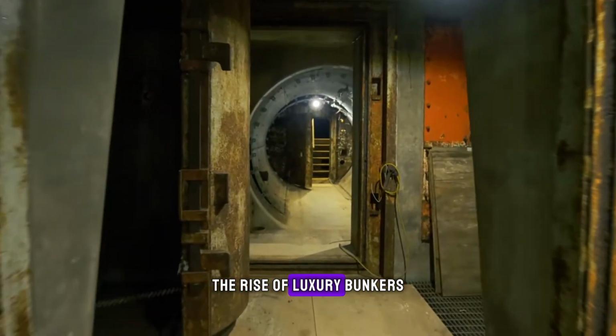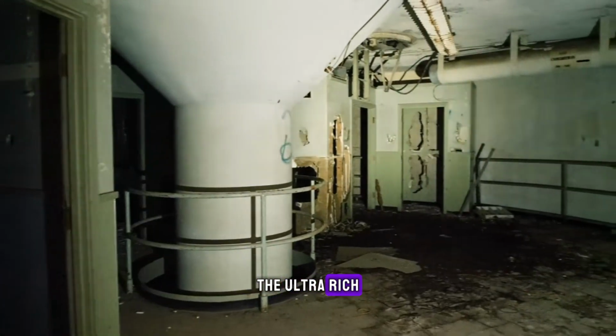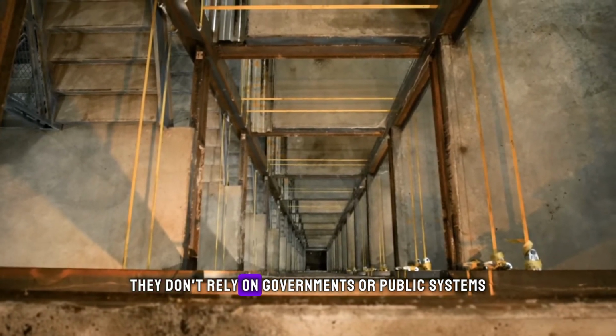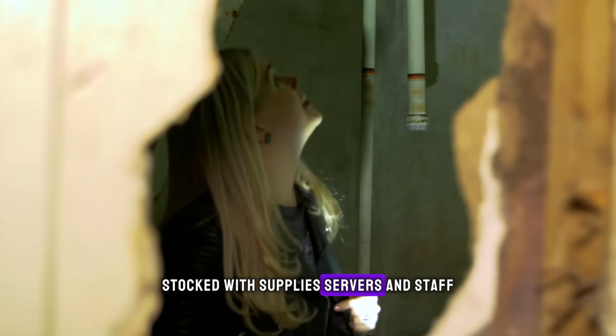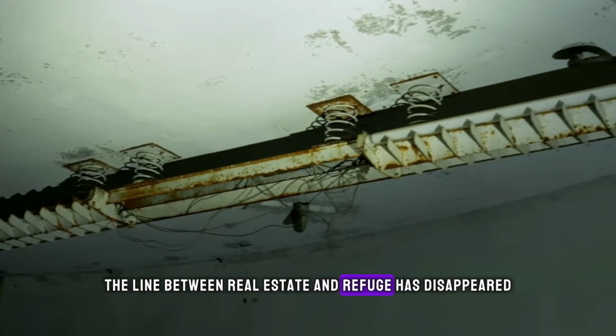The rise of luxury bunkers also reflects a cultural shift. The ultra-rich no longer trust the outside world to remain stable. They don't rely on governments or public systems. They build their own private utopias underground, stocked with supplies, servers, and staff. The line between real estate and refuge has disappeared.